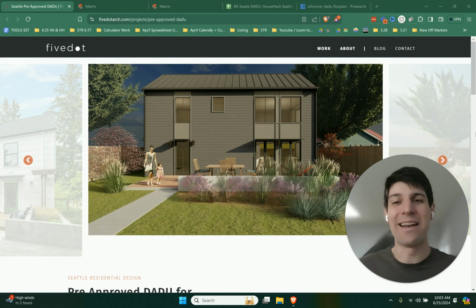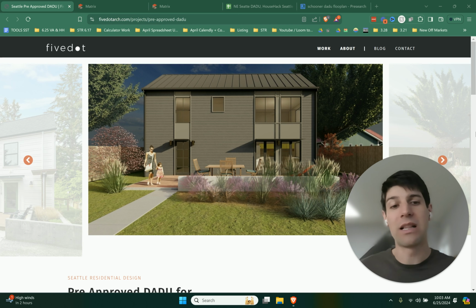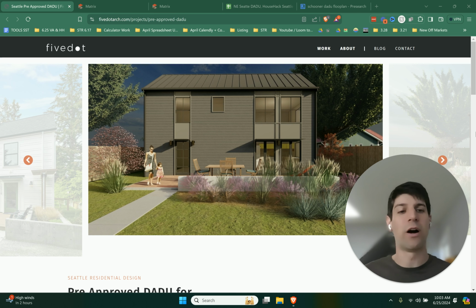Another day, another DADU. We're here in Northwest Seattle, the Greenwood neighborhood, in fact, where three clients of mine just took down a very cool DADU project. This is a real life build that's already in progress, so I'm going to walk you through how much they're spending, how much they plan to make when they flip this property, and how they're doing it all.